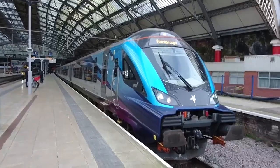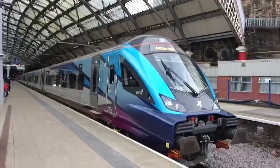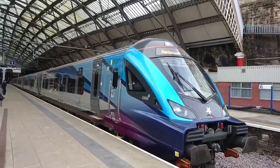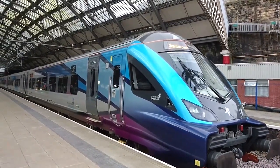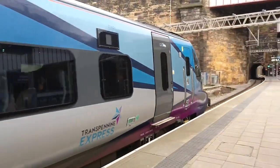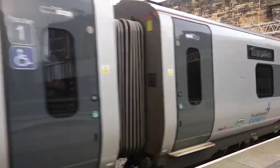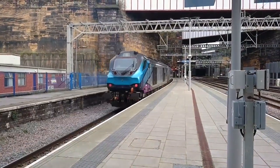Now departing is the 1554 TransPennine Express service to Scarborough, and we are formed of the 68 we've seen earlier. Once he's ready to go. There we are. 68019, here we are, off we go. Come on, thrash it. 68019 to Scarborough.